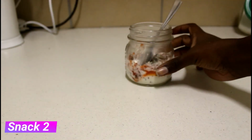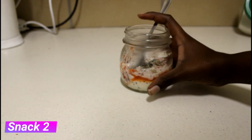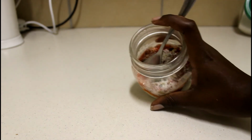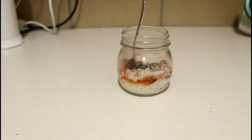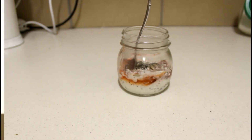This is my last meal of the day. I did take a bite out of it already because I couldn't help it. It looks so good. Yeah, looks amazing, tastes amazing. So now I'm just gonna have this as my dessert. It is about 10 to 8 I think, and immediately after this then my fast is gonna start, and I'll basically break it again tomorrow at 12.